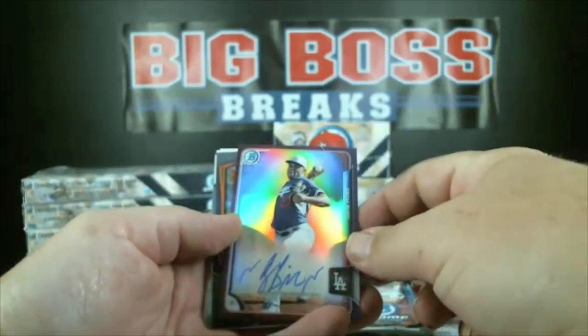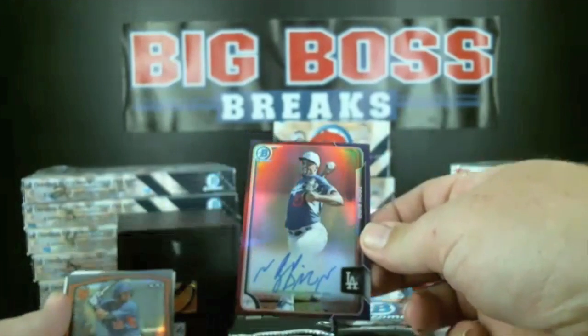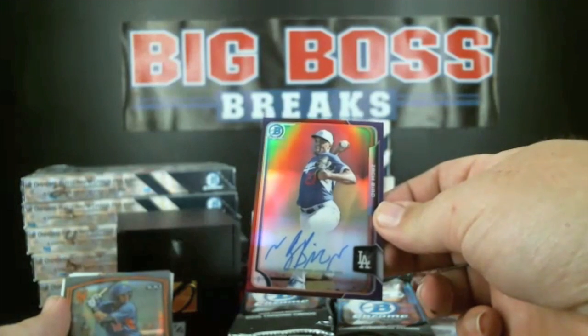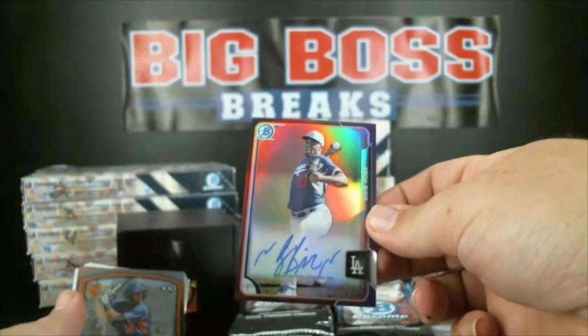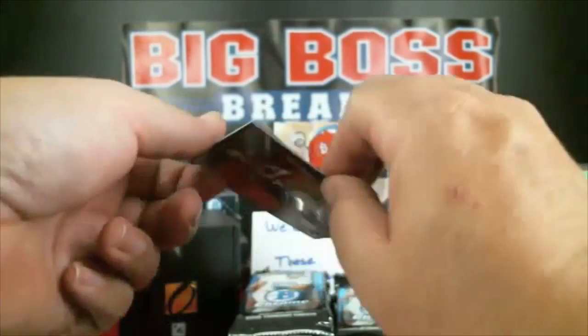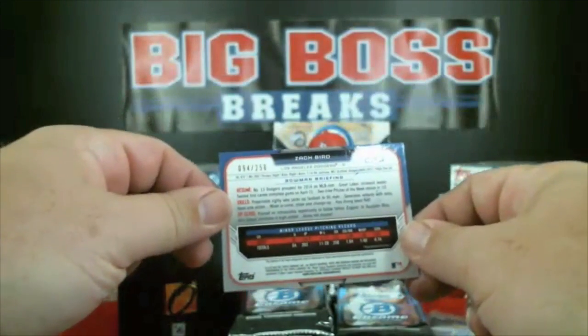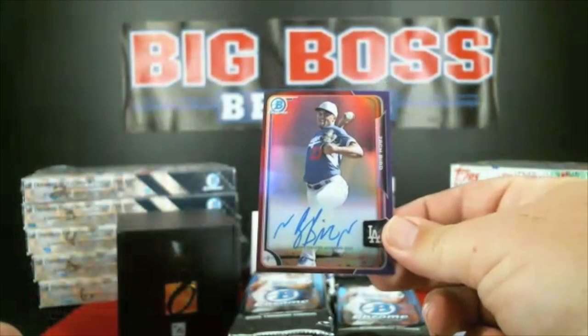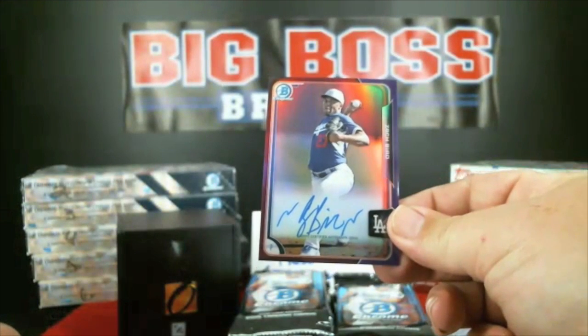Ooh, here. Oh, wow. Right off the bat. Zach Bird. Purple Refractor Auto. And who gets it? Chase Hammond gets that. That's very good. I'm glad. 94 out of 250. Good job, Chase. I'm glad you got that.